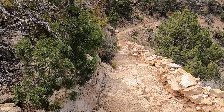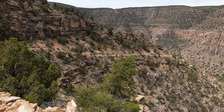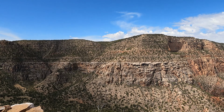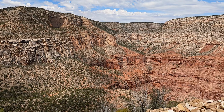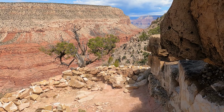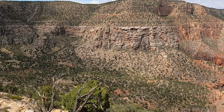All right, this is HB Maverick. We're on the Hermit Trail. I've gone down 1 mile already, taking a lunch break, snack break, drinking some fluids, and ready to go further. Take a look at this view here. It is stunning.